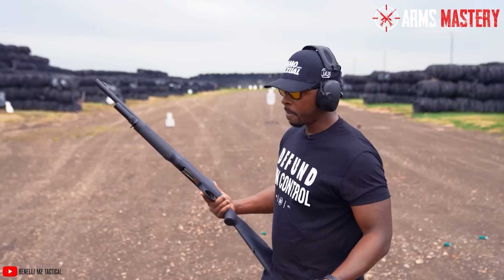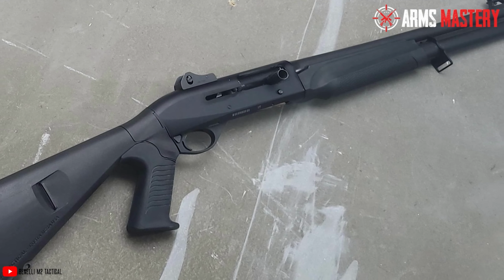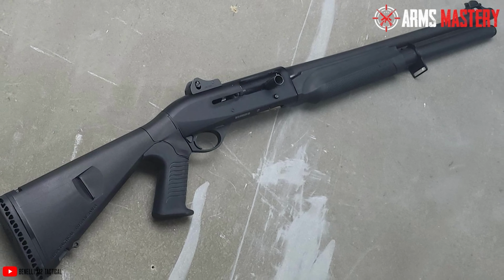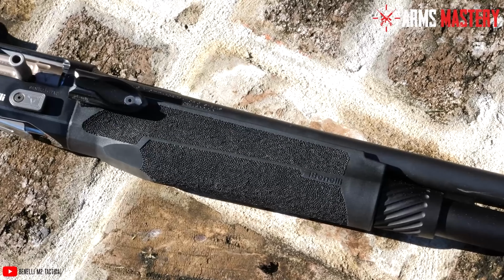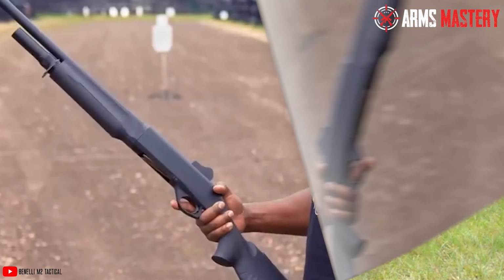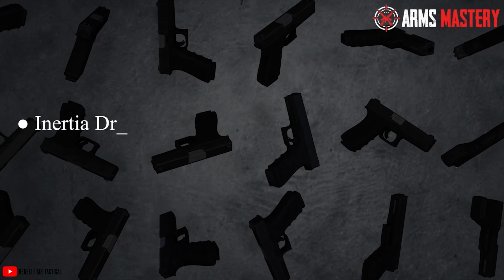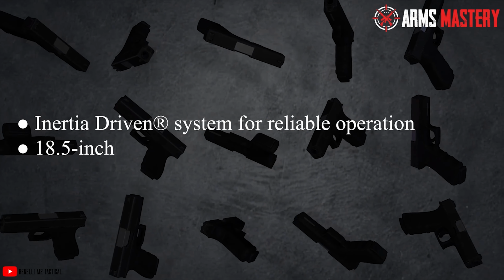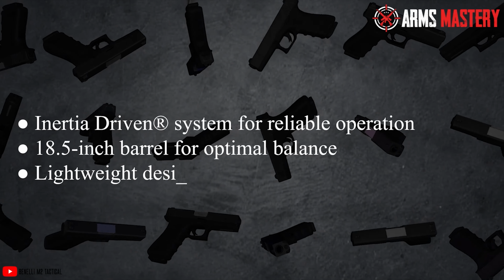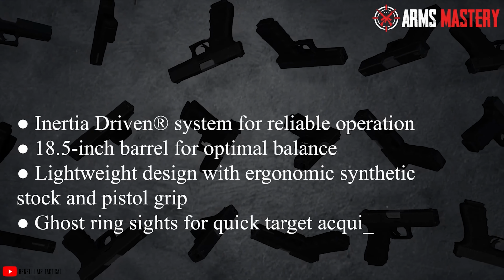The shotgun features an 18.5-inch barrel, offering a perfect balance between maneuverability and accuracy, crucial for close-quarters situations. Its lightweight design and synthetic stock, combined with a comfortable pistol grip, ensure easy handling and superior control under stress. The M2 Tactical also comes equipped with ghost ring sights, allowing for fast and precise target acquisition, which is essential in high-pressure environments. Key highlights: inertia-driven system for reliable operation, 18.5-inch barrel for optimal balance, lightweight design with ergonomic synthetic stock and pistol grip, ghost ring sights for quick target acquisition.